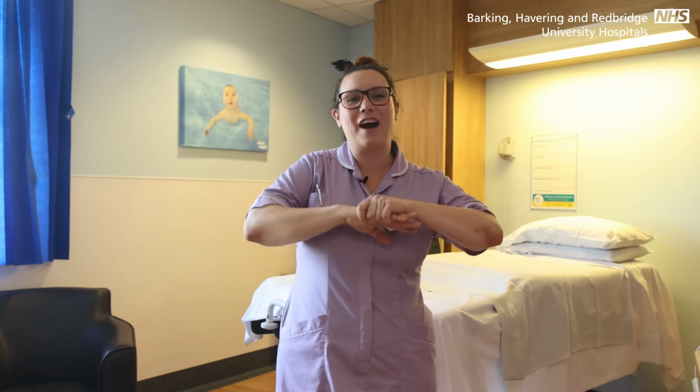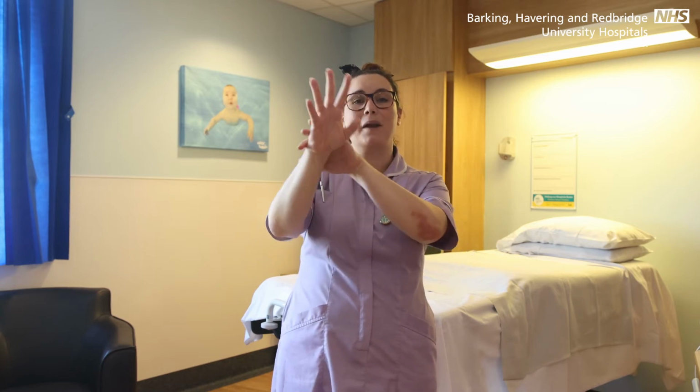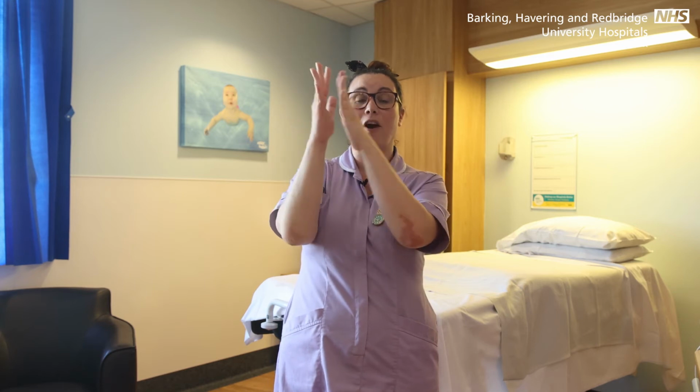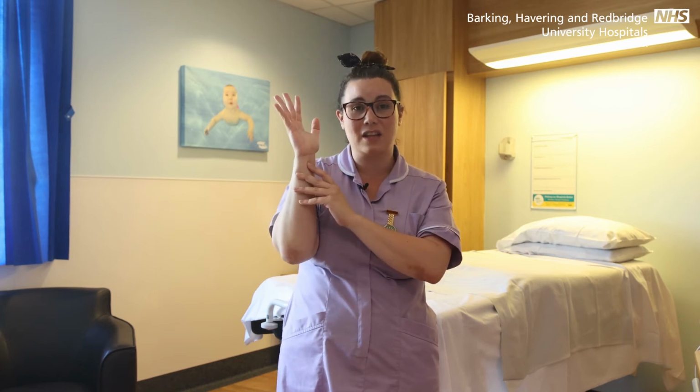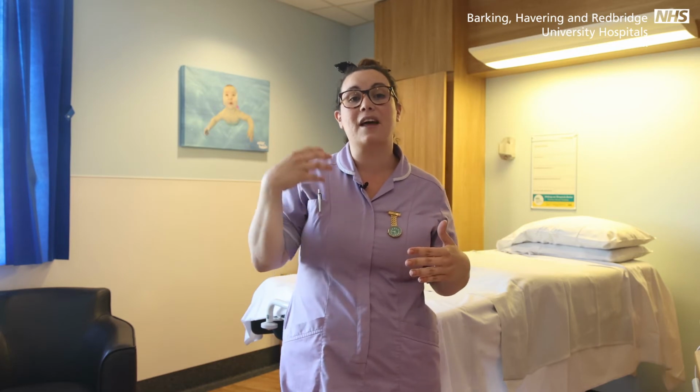Ooh. What you can feel there is that your hand becomes quite achy and it's quite hard to actually open and close your hand. That's because your blood supply is going down your arm and away from your hand, so there's no oxygen there. Every muscle needs oxygen to be able to work effectively. And for your uterus to work effectively, you need to be able to give it that oxygen.